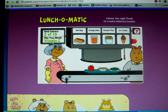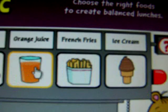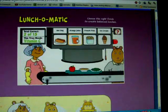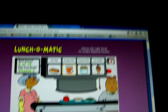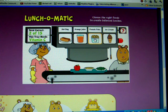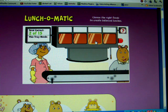Okay. Which one? Vitamin C, which is hot dog, orange juice, french fries, or ice cream. Okay. It's french fries. Got it! Not quite. Let's try a new one.